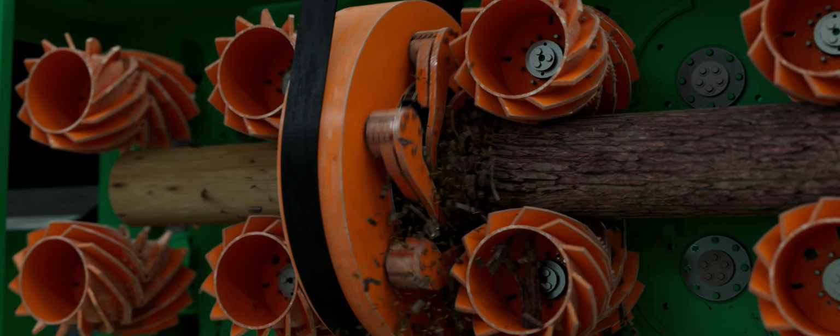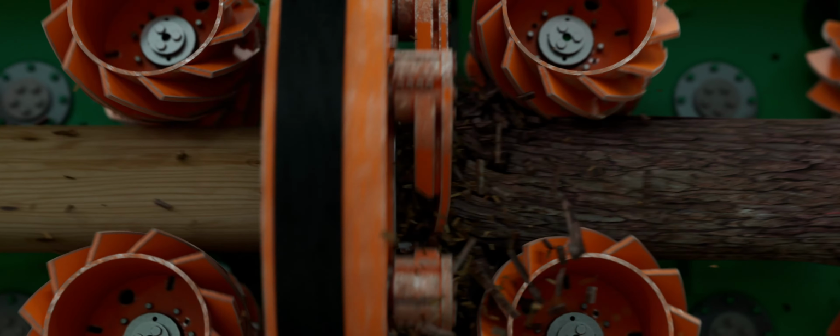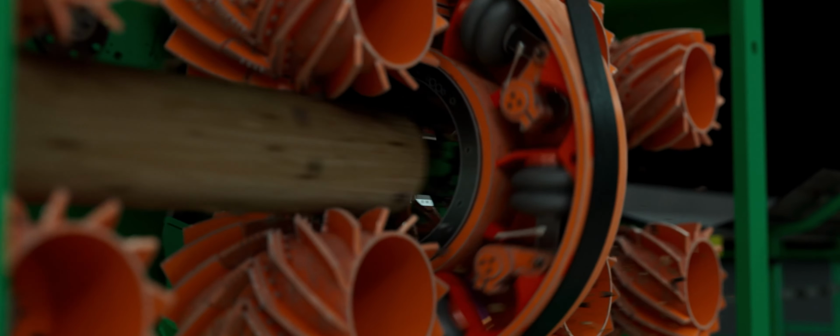Our primary objective is to improve the recovery of fiber going through. The less damage, the better. A nick in the outside of that log affects our bottom line.